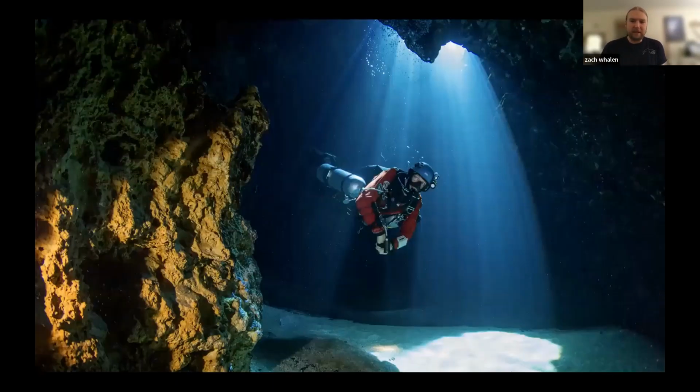But the entrance to caves is just a really fun place to play with. This is probably my favorite cave. It's doable as a cavern dive. It technically is an open water dive because the entrance is vertically above you. If you don't go out of that patch of light, you're still considered to be in open water.